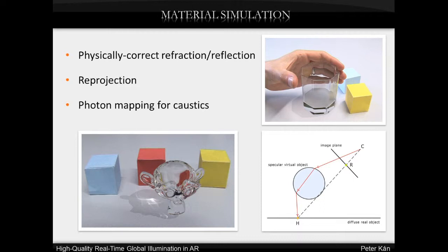Then we can read the information from the position in the image captured by the camera, and we read exactly in this position. We get the right color, which should be returned back through this ray tracing pipeline and used in this image. This allows us to use this kind of correct refraction. Then we can also calculate caustics, which are light patterns like this one below the virtual glass monkey. We calculate them by using photon mapping in augmented reality.